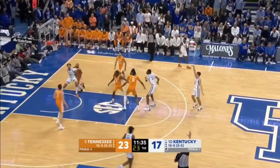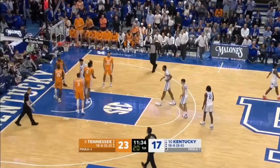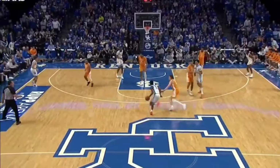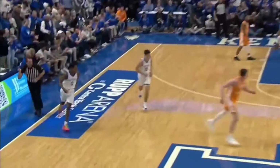Shepard from deep. And a foul on Ziegler inside, trying to block out Mitchell. Tom, if you're playing Kentucky, you're going to constantly deal with on-ball screens in transition. The urgency, or lack of it, by Dalton Connect right there was glaring.